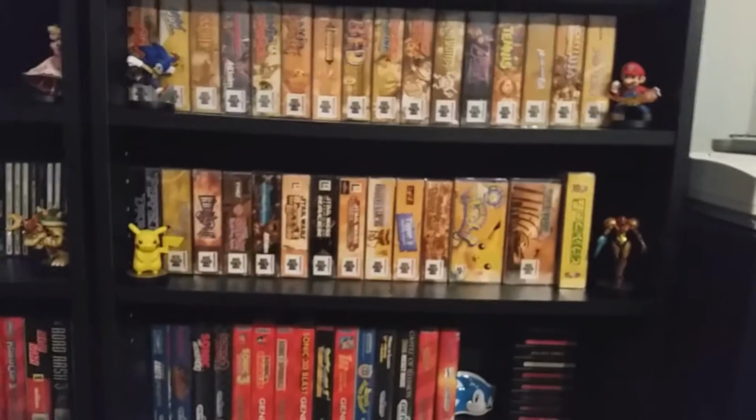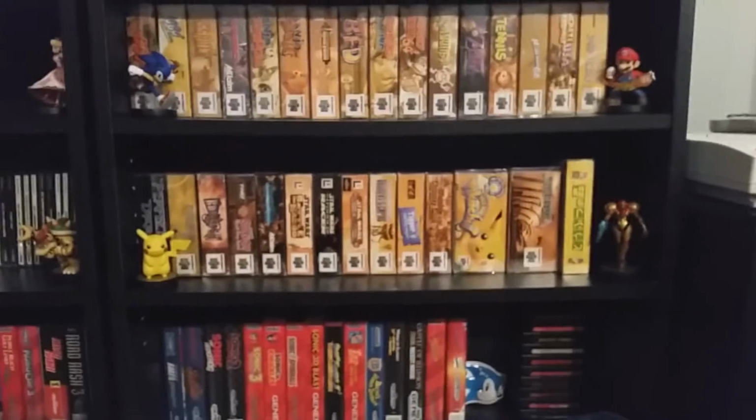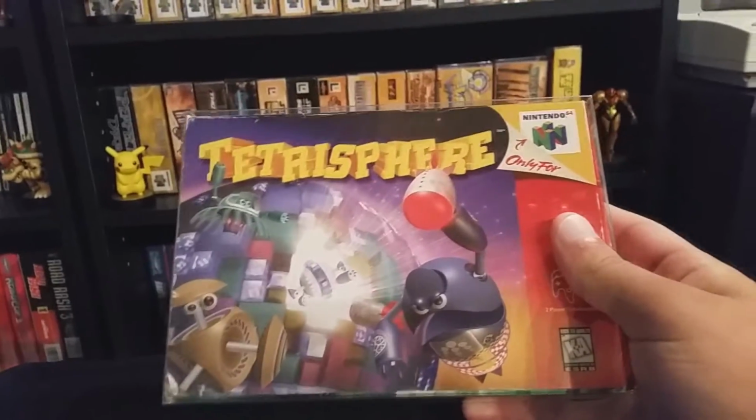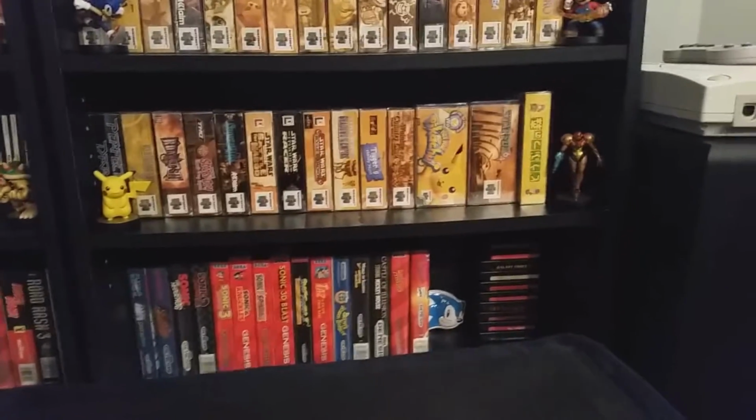Headed in, saw these cool box games, so I decided to pick them up. This one was only $5 for some reason. I don't know why. It's Tetrasphere. Only $5. I decided you can't turn that down, so I grabbed it. As well as this one was $15, and this is in really nice shape.